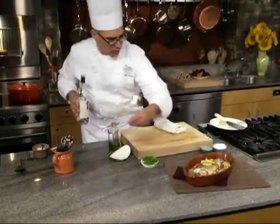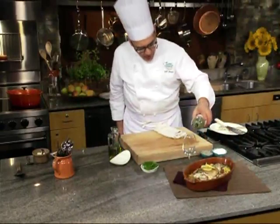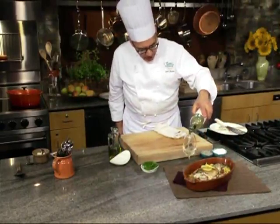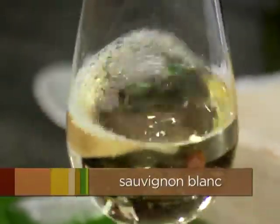Now, we could do worse than to have a roasted fish like this with fennel and tomato, but I think the crowning achievement is to have a fish like that with a great glass of Sauvignon Blanc.